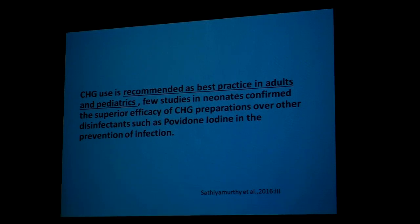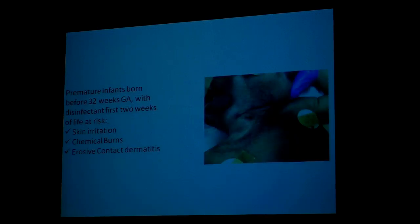Recommendation for the chlorhexidine: it is recommended as best practice in adults and pediatrics. A few studies in the neonatal population confirm the superiority and efficacy of the chlorhexidine preparation over other disinfectants such as the povidone iodine in the prevention of infection. But what is the risk?